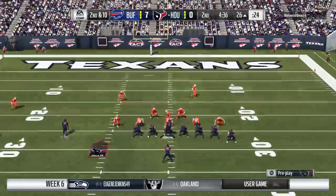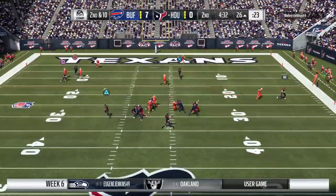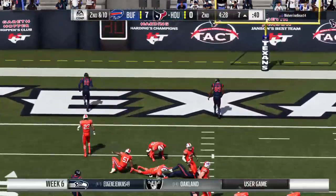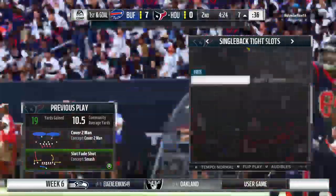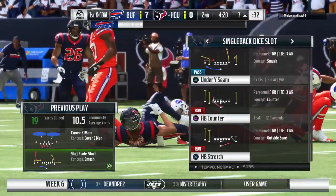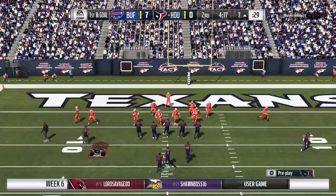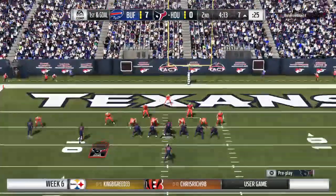Reset. After the run, Watson going to throw. This will be caught inside the 10. And brought down, but not before they get it inside the 10 to the 7. Texans passing game in rhythm right now, picking up another first. The Texans with a first opportunity now from the red zone. They've got it first and goal at the 7.